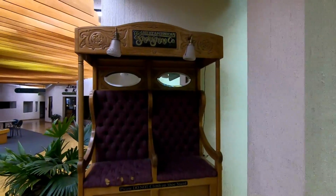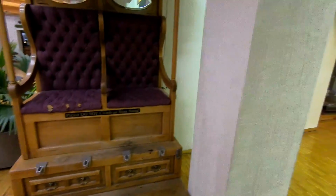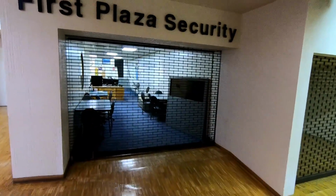I'm guessing this old shoe shine booth doesn't operate anymore, and I don't think I've seen one of these since I used to see them in airports when I was a kid. Oh look, we found the security office. And it was interesting to find the cage down in the middle of the day.